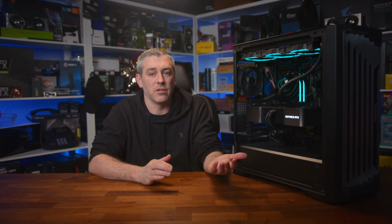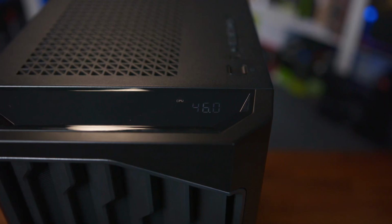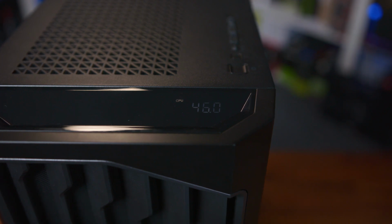Now, I mentioned at the start that this case has some unique features, and beyond the full stacked I/O, which features 2 USB 3 ports as well as a Type-C port, the coolest part of the case is the temperature display. In conjunction with the Antec iUnity software, you can monitor your CPU and GPU temperatures just by looking at your case, and can switch between the CPU and GPU temperature by pressing a button on the I/O.